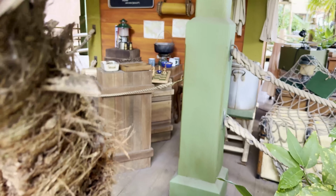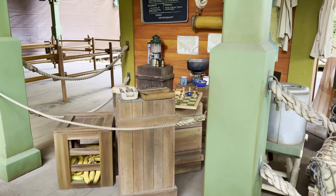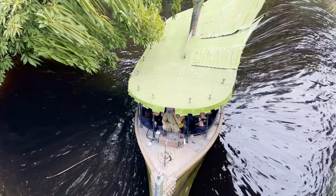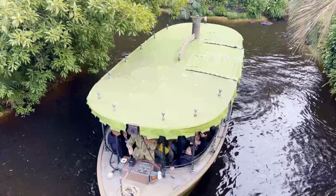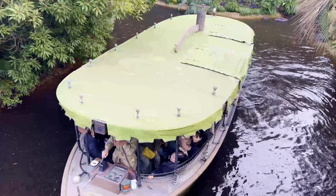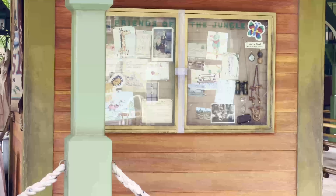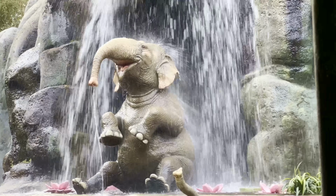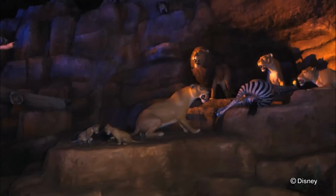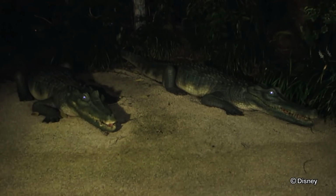I've talked about this transformation a little bit in other videos on the channel, but to briefly recap, the enhancement changed the skipper's spiel to appeal more to a Japanese audience, after the original version was simply a rough translation of the American spiel. They also added props and gags to the queue line, background music to many of the scenes, and lighting to completely transform the ride at nighttime. This is the reason I normally ride Tokyo's Jungle Cruise at night.